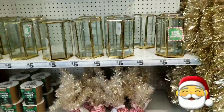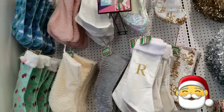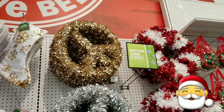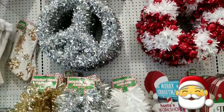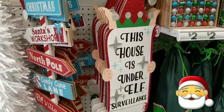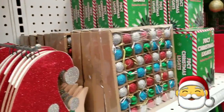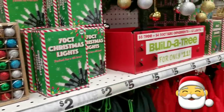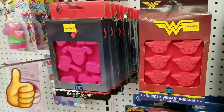These pillows are gorgeous. And then more modern, fun stockings. Get your initial. Why not? Peace wreaths. That's the first time I've ever seen that. These wreaths are only $5, these large Christmas wreaths. And these cool signs. This house is under elf. So many little Christmas balls for just $2 for your Dollar Tree Christmas trees. Those would be awesome. Build a tree for only $11.